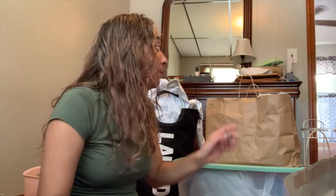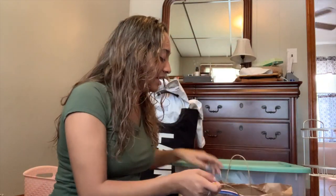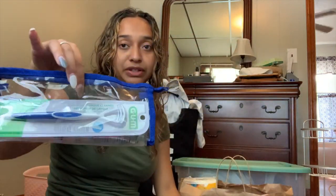So I have to water her almost every day. This bag, my mom's friend from the office got me this, her office. They work in a dentist's office, so they got me this.